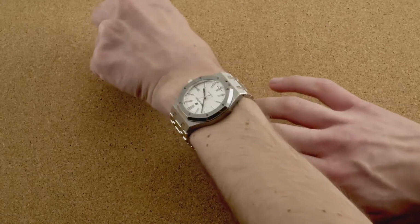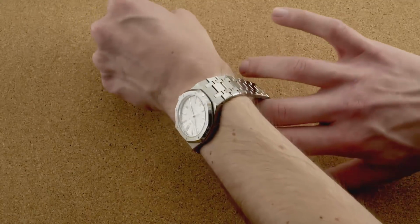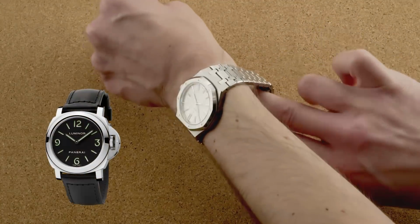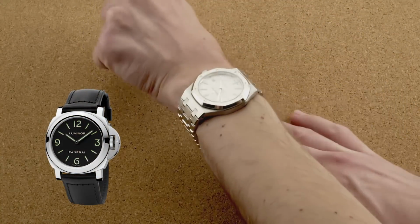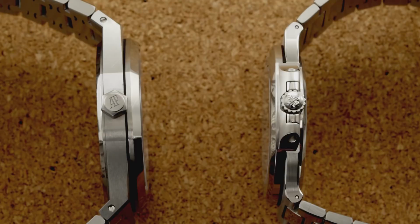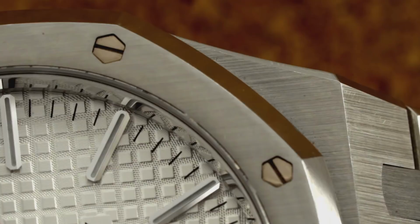The key measurement is across the wrist, from mini-link to mini-link. That's almost 54mm on this watch, almost exactly what you'll find on a 44mm Panerai Luminor. At 9.9mm thick, the 15400 remains an option for formal attire and roughly 5mm thinner than any current offshore chronograph. Bezel bolts remain aligned, white gold, and sunken below the bezel plane.